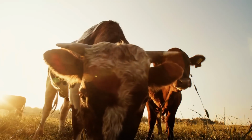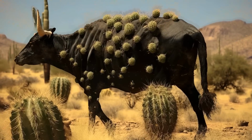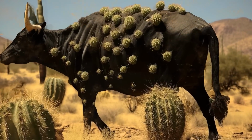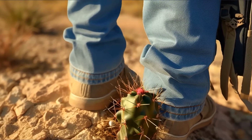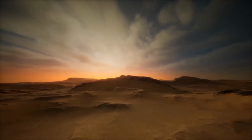When animals and people pass the jumping cholla and touch it, the cactus gives them a small piece of itself, along with the needles. As soon as you throw this piece to the ground, it takes root and starts growing. The degree of danger is rising.